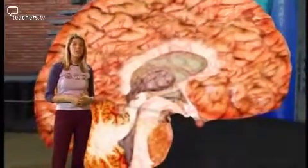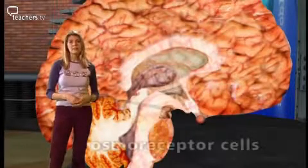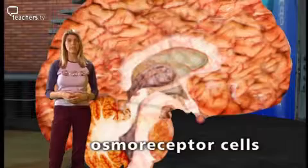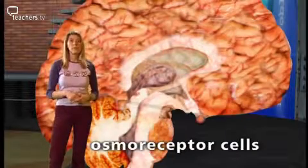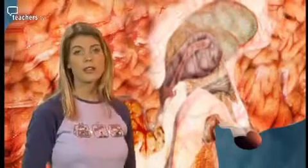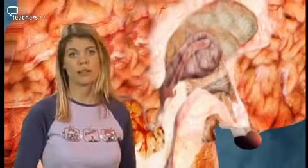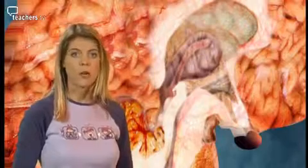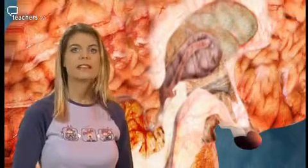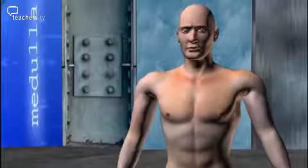The concentration of salts in the blood becomes high. This high concentration is detected by special cells called osmoreceptor cells, found in the hypothalamus. The hypothalamus responds in 2 ways. Firstly, it stimulates the thirst centres in the brain, and secondly, it stimulates the pituitary gland to secrete antidiuretic hormone, ADH, into the blood, where it's carried to the kidneys. It's the kidney's job to filter the blood and regulate its water content.